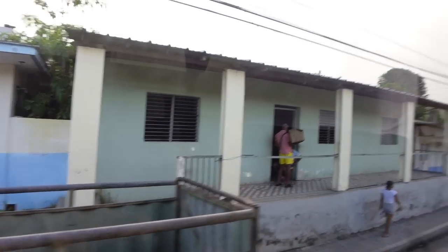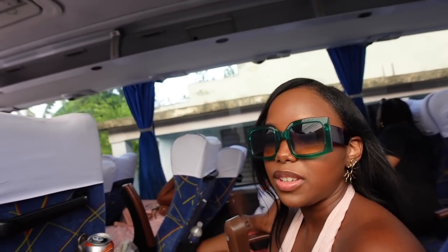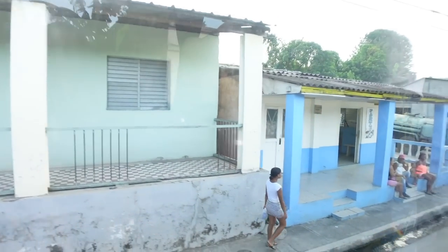Guys, we had so much fun. Did you have fun? Mash up. We're heading back to the hotel. Look, Cuba comes out at night. This is the outfit of the night: little dress from Zara, Louis bag.